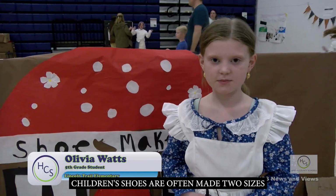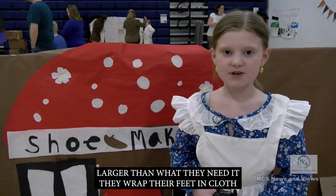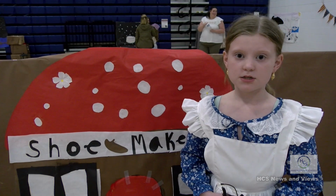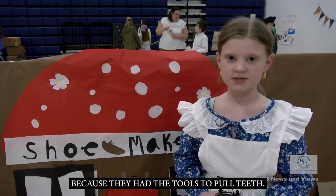Children's shoes were often made two sizes larger than what they needed. They would wrap their feet in cloth until they could wear them. Shoemakers also were dentists because they had the tools needed to pull teeth.